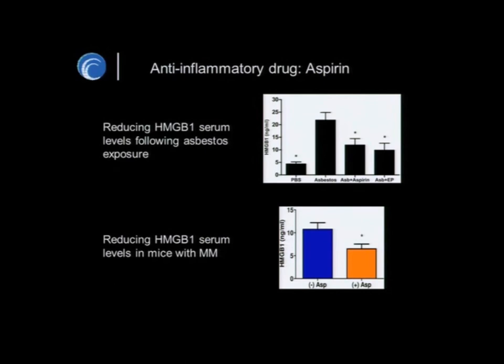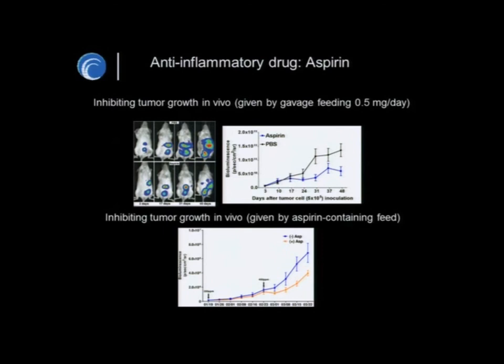Here is another study using aspirin. We tested tumor growth in the mice. You can see that without treatment, the tumor grows pretty fast. Here we give the mice gavage feeding of aspirin, and you can see the tumor growth is slowing down. Here we use another way: we put the aspirin into the feed to feed the mice. You can see the mice eating aspirin-containing feed also seem to have slower tumor growth.